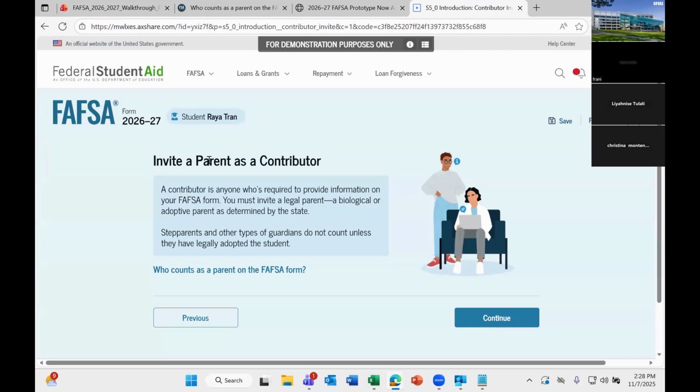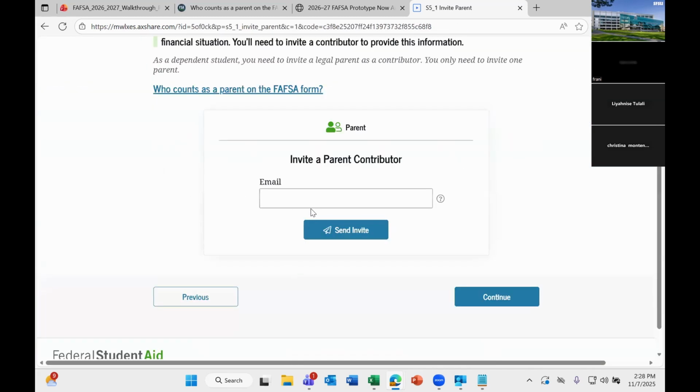And this is the section where you invite your parent as a contributor. Like we were saying before, your contributor is going to need to make an FSA ID. So they'll do similarly to what you did, where you logged into studentaid.gov and made an account. This is where you're going to put in their email. So we'll say I'm sending it to my mom. We'll call her mom. This is her email, at fun.com, I guess.